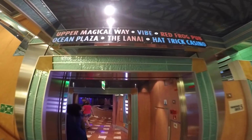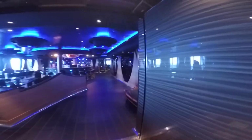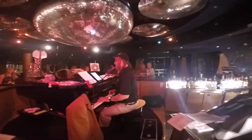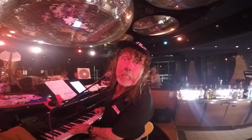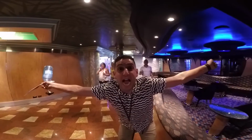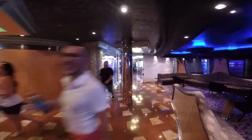So when we go into the promenade, there's a lot of venues here. There's the Vibe, the Red Frog Rum Bar, all different types, and we're going to take a look at all of them. So right here is the piano bar, and they had a late night singer that sang Billy Joel tunes and Elton John, that type of music where people sit around and sing along. Whoa, that guy came out of nowhere.